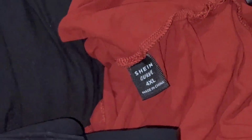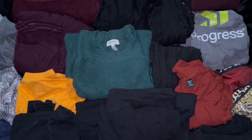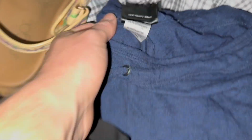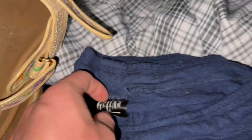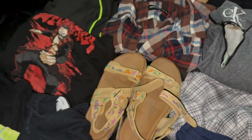One thing from Shein, which is a god-awful brand, and do not buy from Shein. They're the definition of unsustainable and inhumane. This is a, what's the tag on that? Felina, like a pants, that orange short sleeve there, and then this pair of shoes here, which the brand on those is Sugar, kind of like lifted strap sandals.